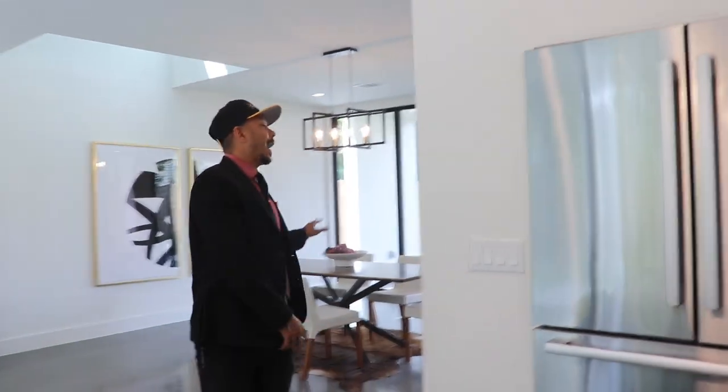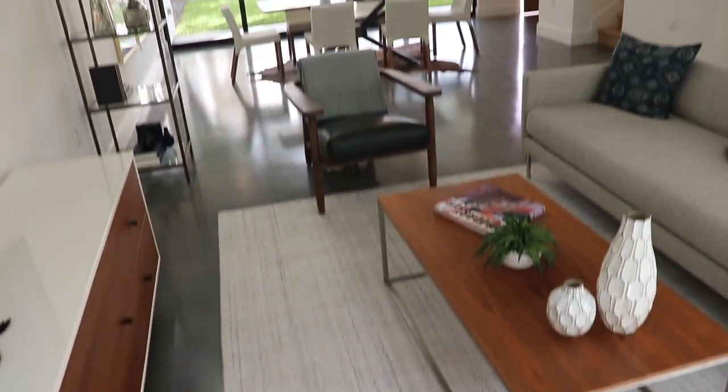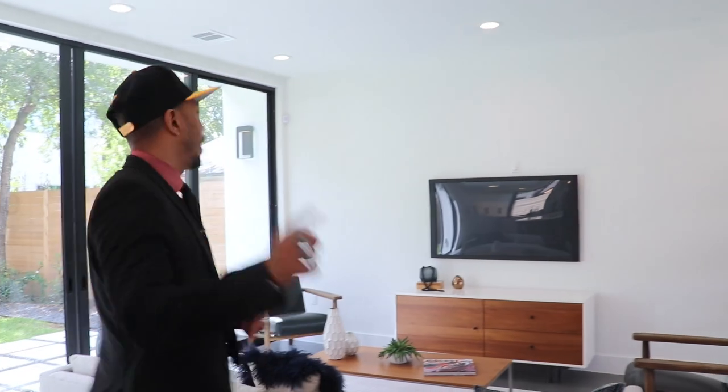And again, we have 2 units here. The top of the house is my favorite part of the house to go to. I'm actually gonna show the other unit for you guys at the end of this video. So before we get there, let's see the backyard.